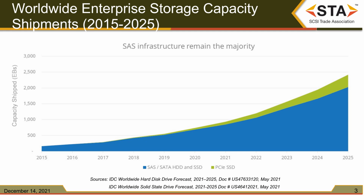The majority of the SAS connected storage here, of course, will be SAS and SATA hard drives, and likely that PCIe-based SSDs will be the preferred. They'll be preferred for fast storage. Not only is SAS used in the traditional enterprise data center, but it is also used in hyperscale deployments, typically where hard drives are used for vast amounts of data storage.